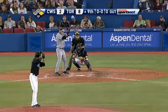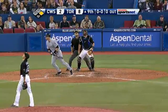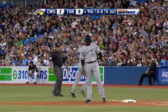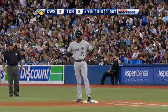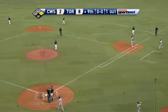Pierzynski now getting a turn at the plate. And he gets under this one into center field for Wells. And now Jason Nix will also get an at bat. He'll hit for Brent Lillibridge.